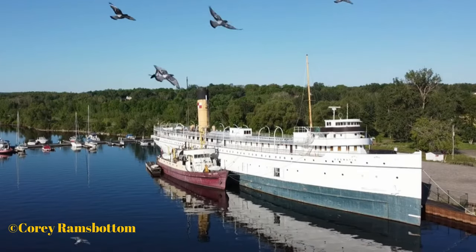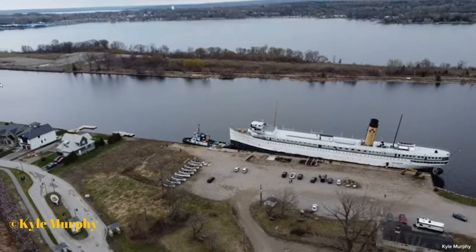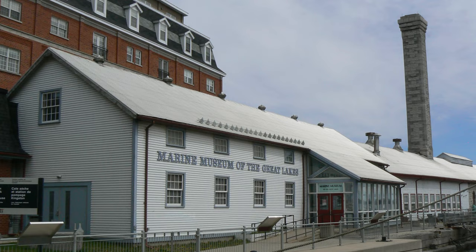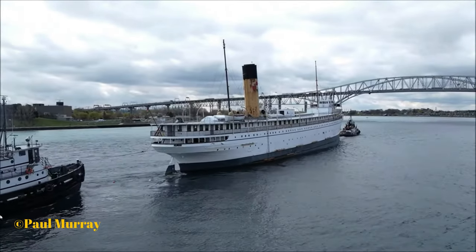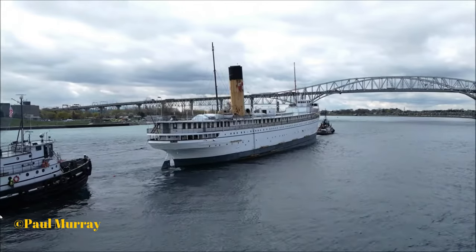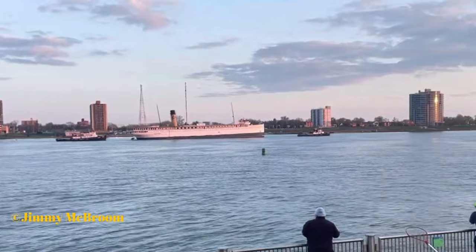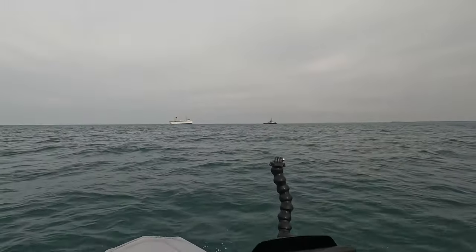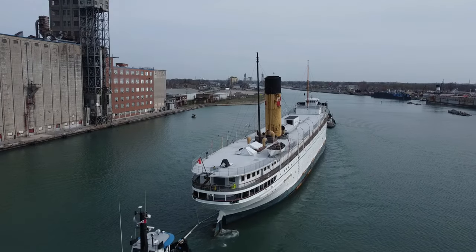In April of this year, the 107-year-old steamship SS Keewatin left its home of Port McNicoll for the last time. Its new home will be the Maritime Museum of the Great Lakes in Kingston, Ontario. She was towed down Lake Huron, along Lake St. Clair, and then along the Detroit River before heading up Lake Erie. This is where I got to see the great ship myself. That is amazing! On April the 28th, she arrived at Port Colborne, where she entered the Welland Canal.